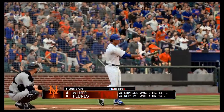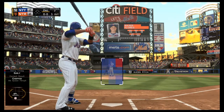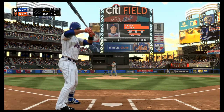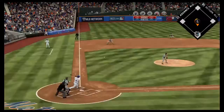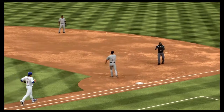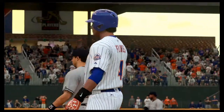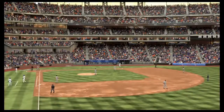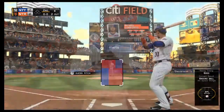Wilmer Flores will stand in, and as you check out his righty-lefty splits, no surprise that he hits better against the southpaws than he does against right-handers. Hot shot to third. Throw on to Teixeira, 2 down. These infielders have been busy early on. That's another ground ball. Probably not going to be the last one we see either.